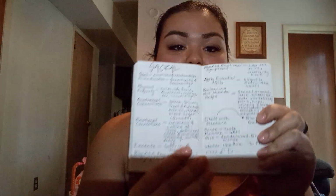It deals with emotions and relationships. It also deals with creativity and sexual energy. I'm just going to read off from my notes here to briefly talk about it, and then I'm going to give you some tips on how to engage in this chakra and start your healing with it.